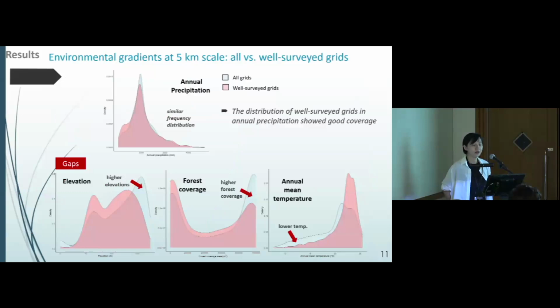We compare the frequency distribution difference between all grids and well-surveyed grids. The blue color indicates the distribution of all grids, and the red color indicates well-surveyed grids. The distribution of the well-surveyed grids is similar to all grids in terms of annual precipitation. It shows good survey coverage. On the other hand, we found a data gap at high elevation and high forest coverage, and in areas with lower annual mean temperature.